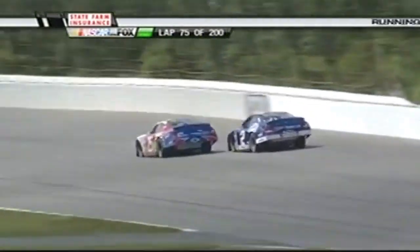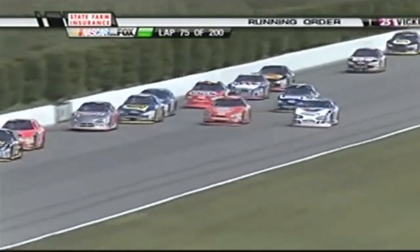Uh-oh. Something's got to give. Something's got to give before you get to turn 1, that's for sure. Most guys would assume if Mark's involved, it'd probably be Mark. For the lead, Brian Vickers, who led the most laps here last year, trying to lead for the first time today. And just look right behind these 2 guys right here. Remember, the man that started back in 40th position, Carl Edwards, in that 99 car. Kurt Busch going to fight back on the inside as they go up the short sheet.